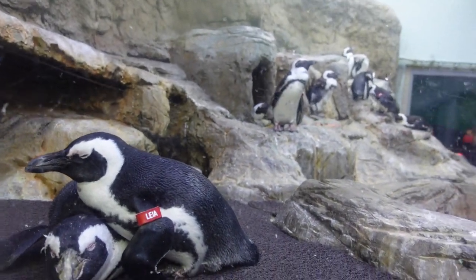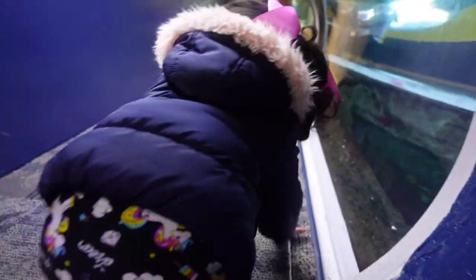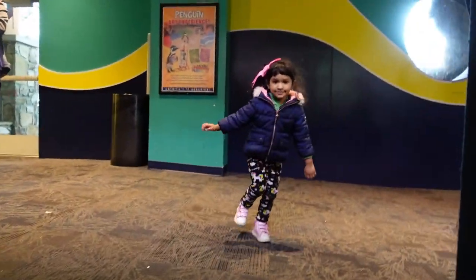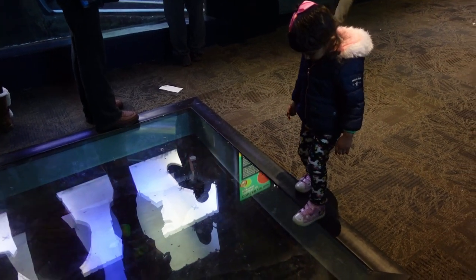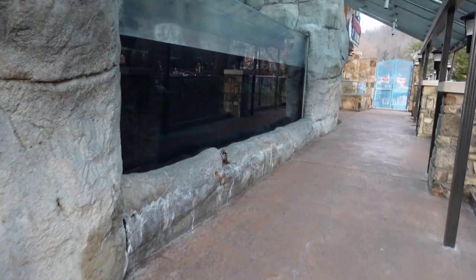Oh, I think they're tired. They're sleeping. They're napping. Okay, let's go out through the tunnel again. Look, the floor is a glass. We are outside now. It's really cold and windy. We are actually here to see some of the penguins. They are kept outside.